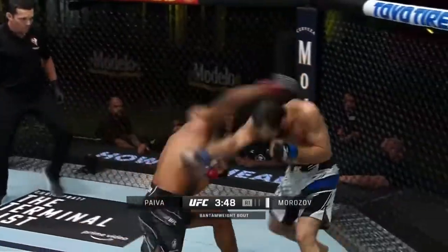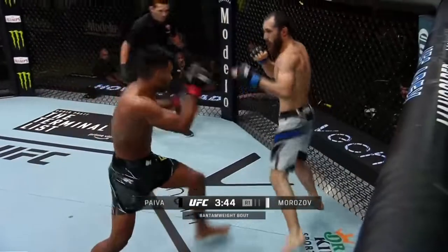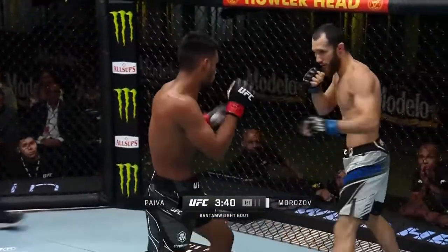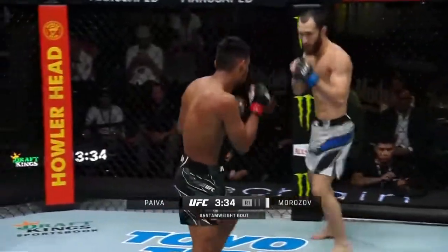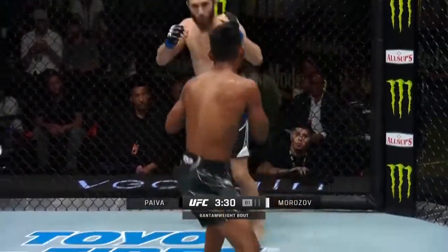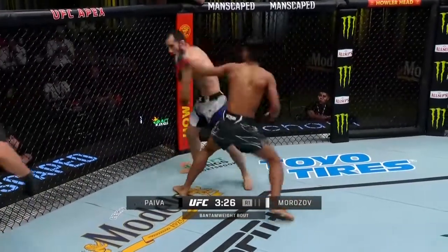Good jab there from Paiva. Got a little reckless there. I say the hands, Paulian Paiva looking really nice tonight. Well, that work up at Team Alpha Male with Uriah Faber and the crew paying off. I'm sure that'll help with the wrestling defense, keeping it on the feet. 100%. Or at least when he wants it to go to the ground. I think that's what's important for Paulian.